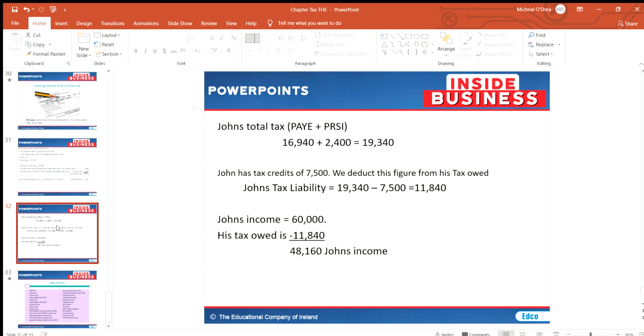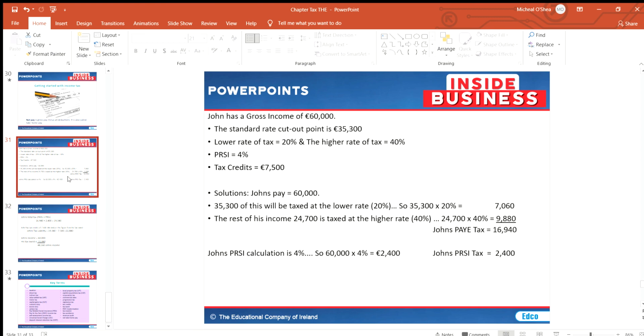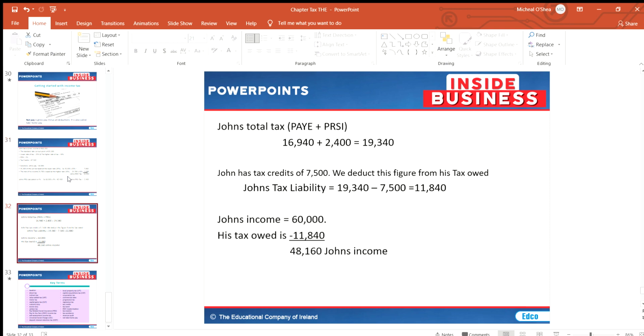So I've just walked through an example there. To be honest, it does get more complicated. Usually if it was a long question, you might have additional charges like pension scheme and universal social charge, but they're all percentage based off of certain figures, and the information is usually given to you. We'll look at that in time to come, but I'm going to give you a few questions for homework to start now.